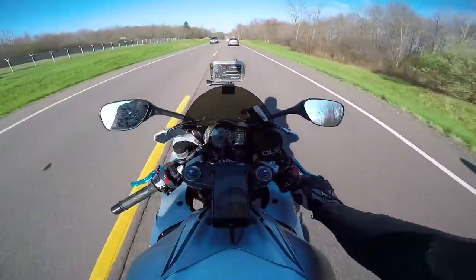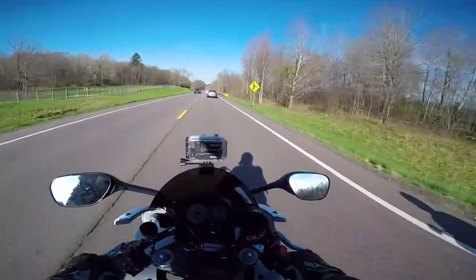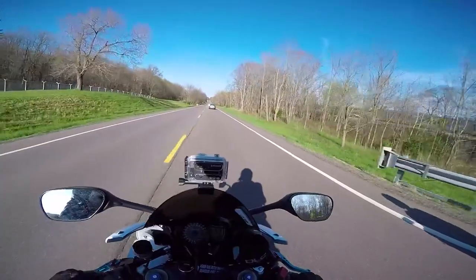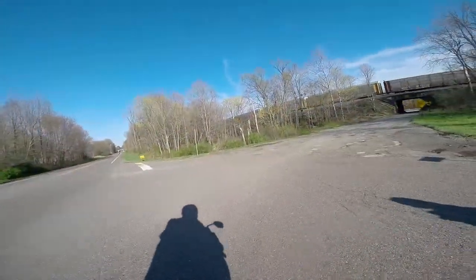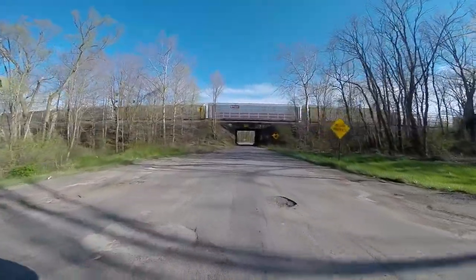0.2 mile, this intersection right here. And then we make an immediate left, which I think we're gonna get stuck by this train unless we go underneath it. No, we're going underneath. Yeah, watch this. It's a cool little bridge.